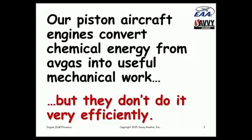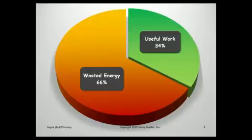Our piston aircraft engines are machines that convert chemical energy from fuel, from aviation gasoline, into useful mechanical work that turns propellers and hopefully generates airspeed. But in fact, they don't do that job very efficiently. If you do everything as right as you can with a typical piston aircraft engine of today's technology, set up the power settings just right, lean just right, about the best you will wind up doing is converting 34% of the energy in that avgas into useful work that turns the propeller and propels you through the air.